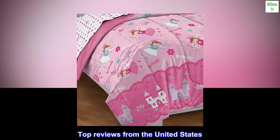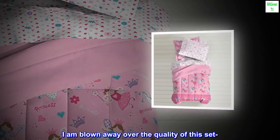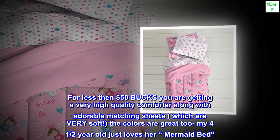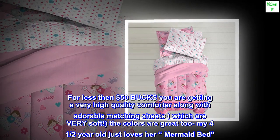Top reviews from the United States. Very impressed. I am blown away over the quality of this set. For less than $50 you are getting a very high-quality comforter along with adorable matching sheets, which are very soft. The colors are great too. My 4.5-year-old just loves her mermaid bed.